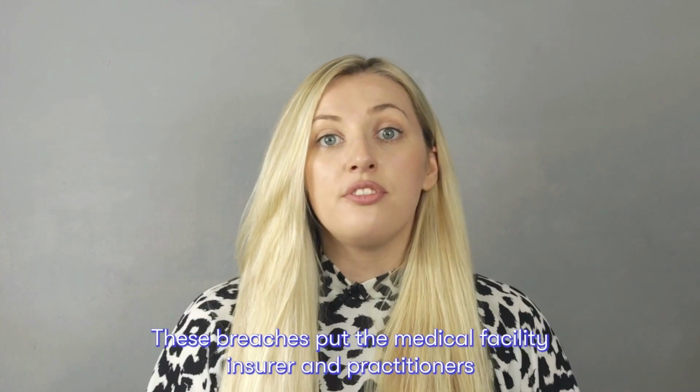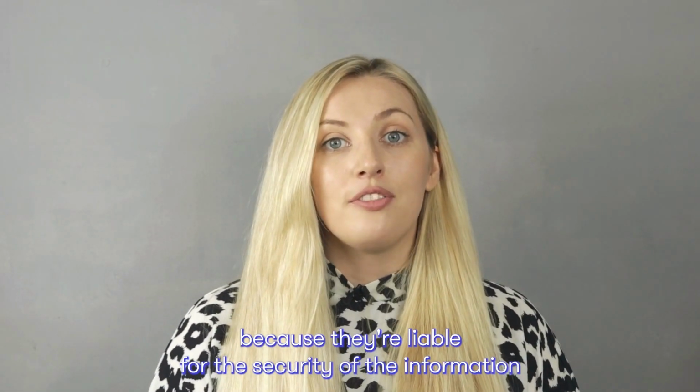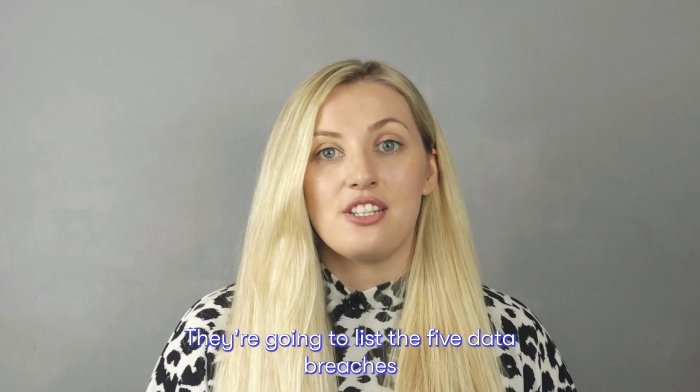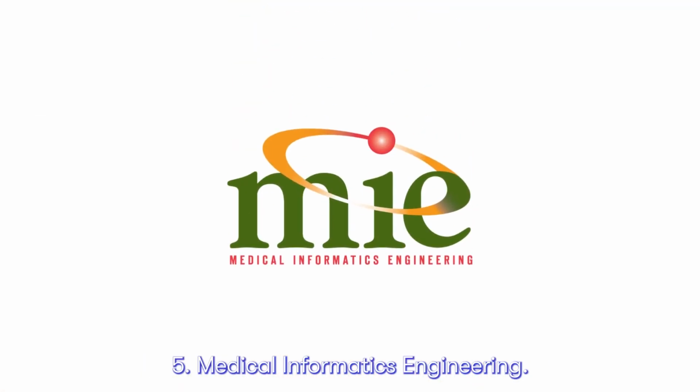These breaches put the medical facility, insurer and practitioners all in the hot seat because they're liable for the security of the information that they gather from their patients. We're going to list the 5 data breaches by the size of the impact on the patients. Number 5. Medical Informatics Engineering.